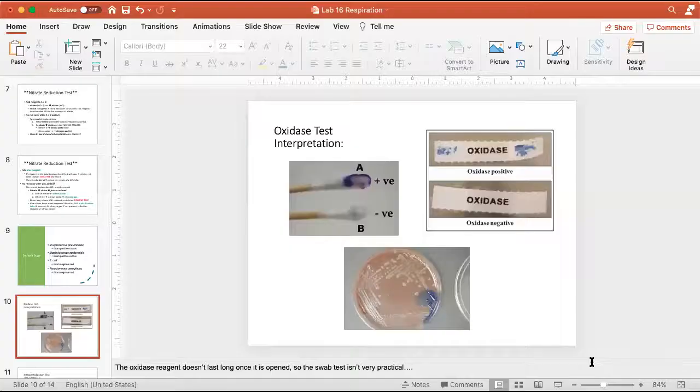It's a quick test, just like the catalase test with the bubble formation. But it gives us some important information about the microbe.